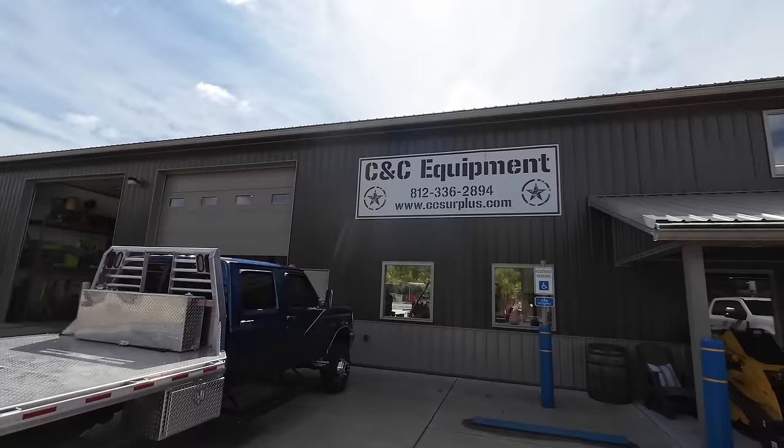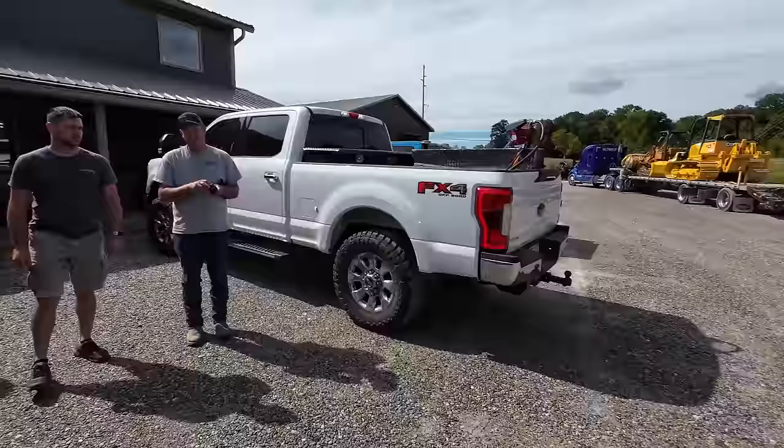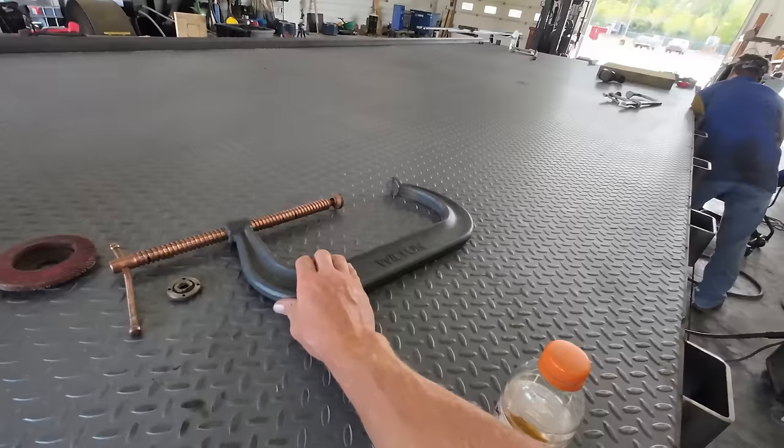Made it up to see Clint here at CNC Equipment. He's got all kind of goodies around here. Oh, I see some rusty stuff. That's more my speed over there. I was right, you drive and drive and there it is. Yeah, you just keep driving and you think you're in the middle of nowhere and then all of a sudden, bam, you're there. Awesome. That's a Wilton clamp right there. That's a big one.